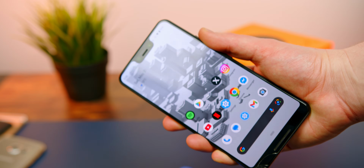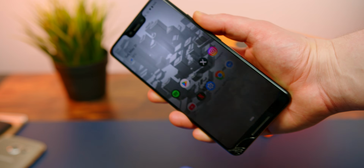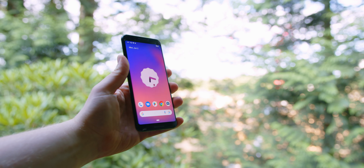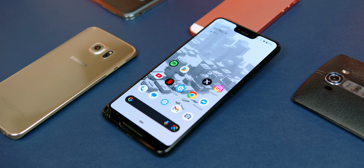But what we have here is fast and reliable, unlocking your phone as quickly as you would expect. The haptics are pretty great, and using this phone feels so good to me. I really like it. Dual front-firing speakers are also nice to have, and the smaller Pixel 3 from the front is a pretty great looking phone. The bigger one, well, it tries its best.